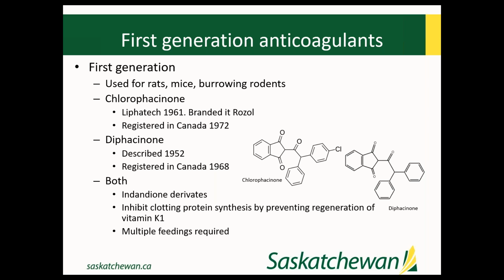Their mode of action is very similar to that of warfarin. However, it's derived from a different source. So instead of 4-hydroxycoumarin, these ones are derived from indandione. So it is a slightly different molecule. The synthesis process is different, but you wind up with very similar molecules at the end of things and a very similar result. So once again, preventing regeneration of vitamin K1. So in the case of these ones, multiple feedings are required and they can take a long time to kill. So 7 to 10 days in some cases.